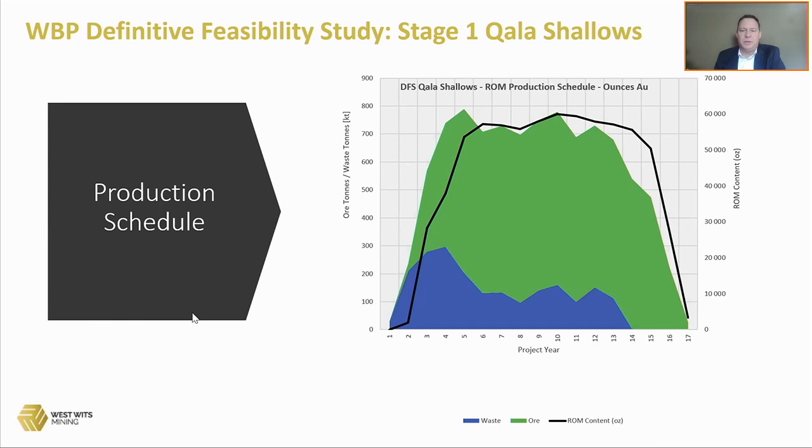This is just a nice picture that I show you where we've got the blue areas, the waste development that we've got to do, with the green areas, then the ore that's coming online. And then the black line shows our run of mine ounces that we would mine. And as I mentioned, you can clearly see we're running between 53,000 and 55,000 ounces for the single project. And I just need to emphasize again, this is one of 5 projects that we can bring online. And we've got the opportunity to grow this from 50 up to 80 and 90,000 ounces as per our scoping study.